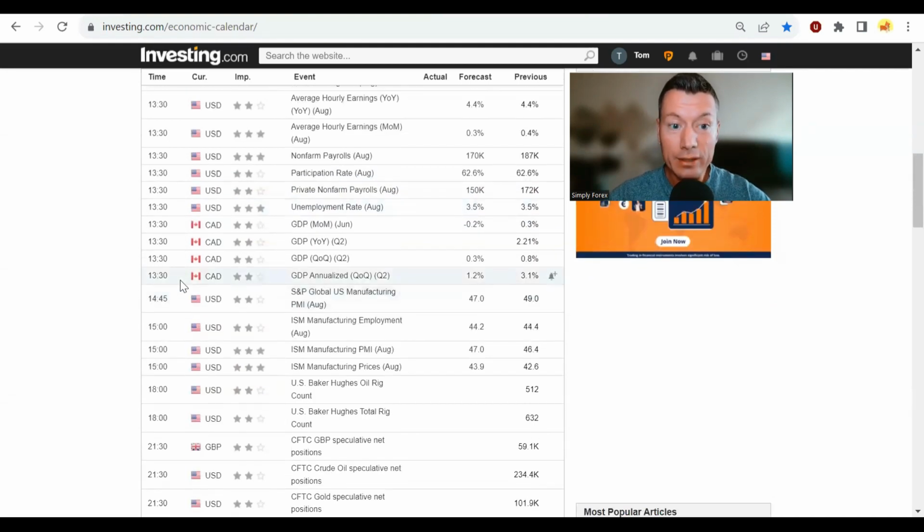And at the same time, I don't know why they're giving this 2-star ratings, but from Canada we've got the GDP figures, year on year, month on month, quarter on quarter. So these are important as well. Imagine you've got US dollar data and Canadian dollar data, big data. So US dollar, Canadian dollar in particular could be extra crazy volatile. So must be aware of all of that.